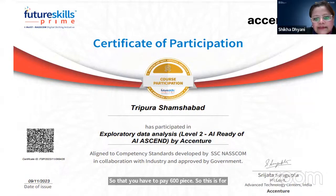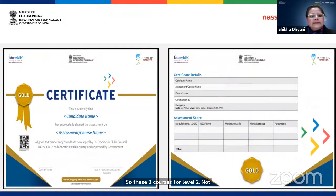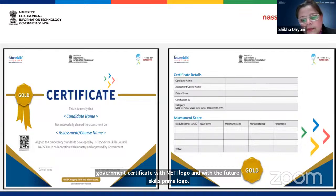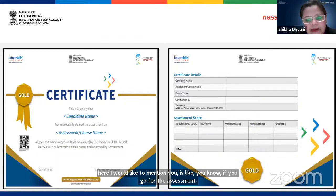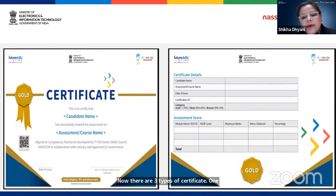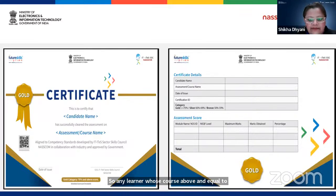For level 2, there are 2 courses: exploratory data analysis, and data processing and visualization. Now, this is the certificate I was talking about, the government certificate with MeitY logo and with the FutureSkills Prime logo. Here I would like to mention, if you go for the assessment, there are 3 types of certificate. One is the gold certificate, the other is the silver, and the third one is the bronze certificate. Any learner who scores above or equal to 70% is eligible for the gold certificate.